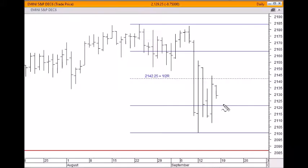Price itself being the most important indicator, I definitely want to see the E-mini back above 2142.25 before looking at the long side. As I said earlier in the week, the alternative strategy for me would be a test of 2087, a rejection, and some aggressive buying or effective buying marked above that level. That could also get me interested in the long side in the short term.